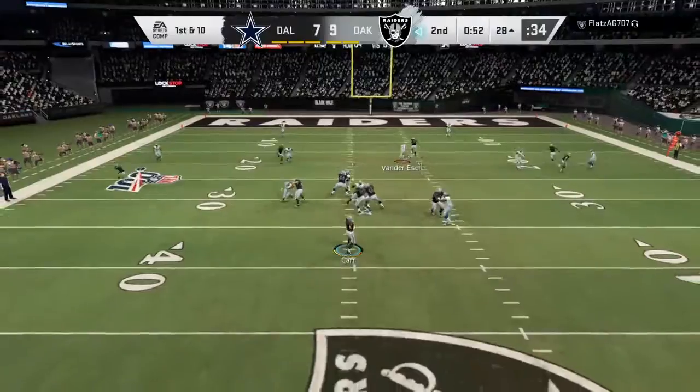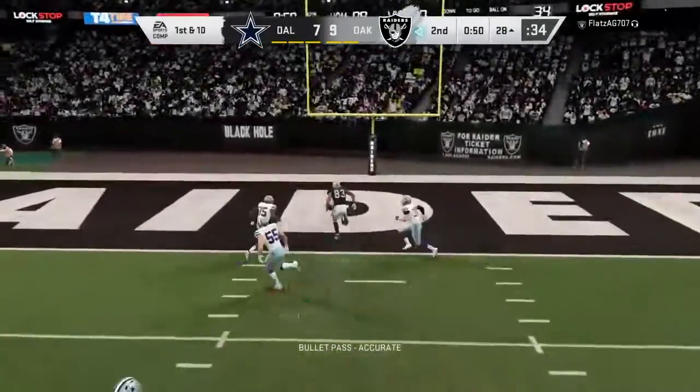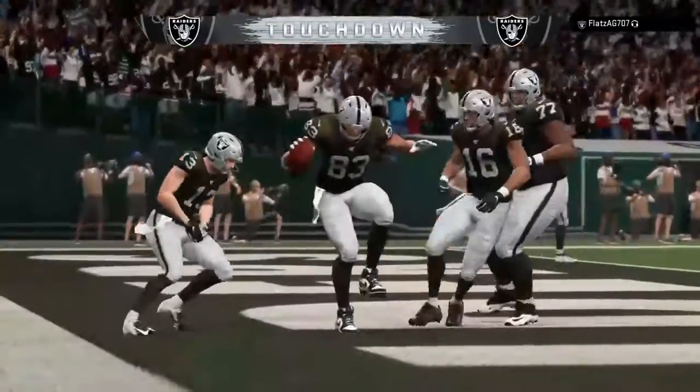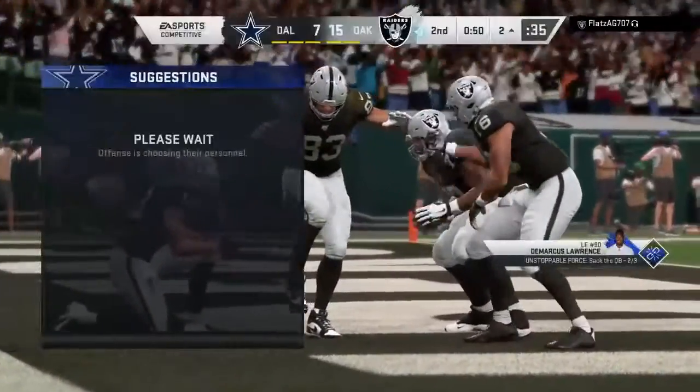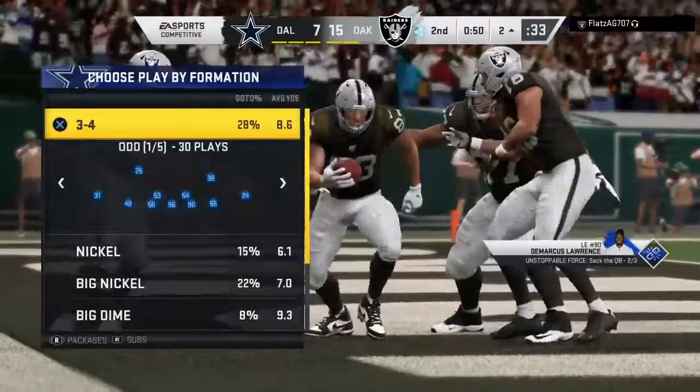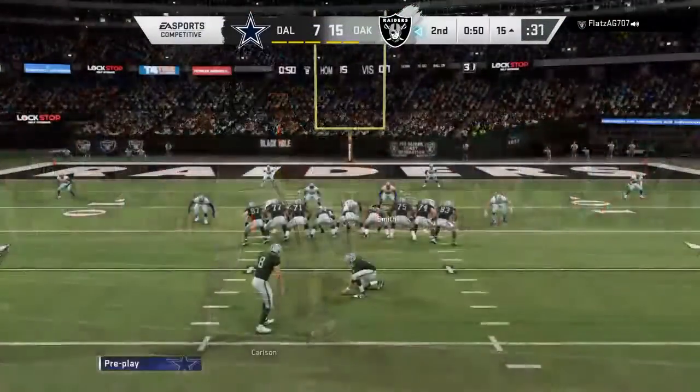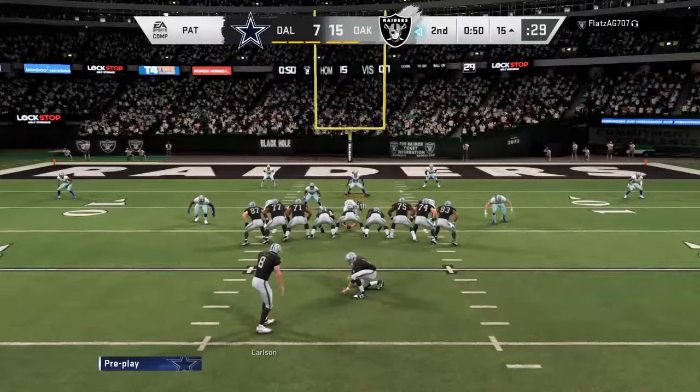On first and 10, here's Carr. And he'll take it into the end zone for a Raider touchdown. Darren Waller, 28 yards. And the Raiders are able to extend that advantage. And that'll give them a 2-score lead here, but I'm looking ahead.